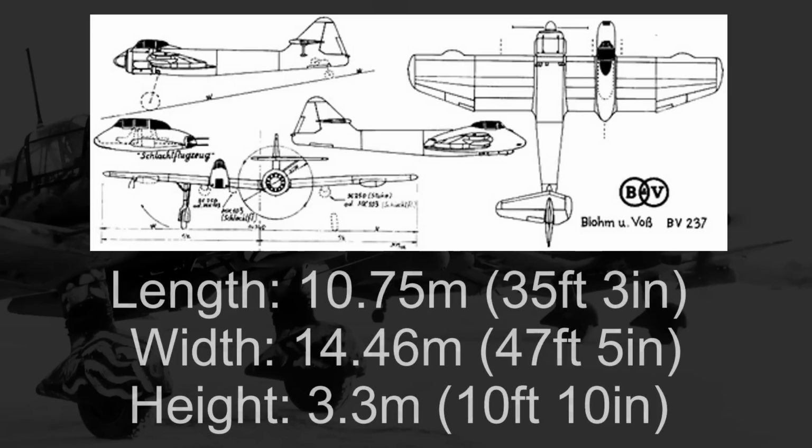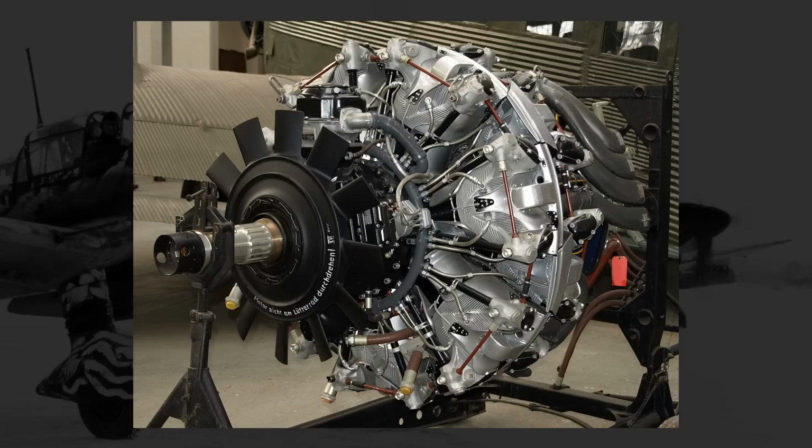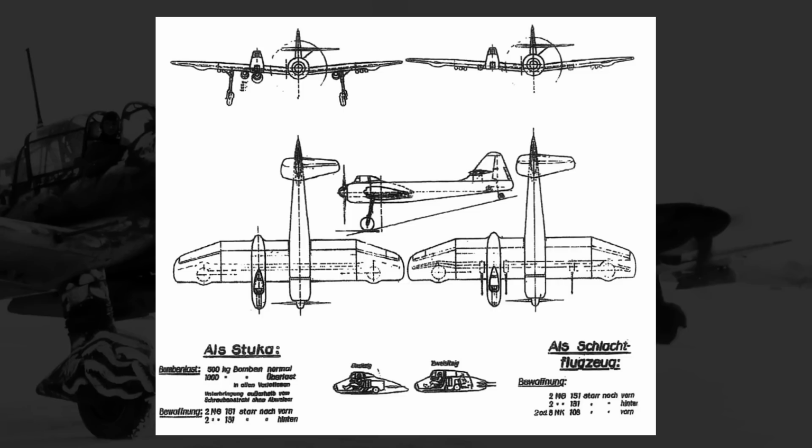Measuring in at 10.75 meters long, 14.46 meters wide, and 3.3 meters tall, the 237 was effectively a scaled-down version of the 141, being smaller length and width-wise by roughly 3 meters. The 237 was to be powered by a BMW 801 radial engine, just like the 141 had, with 1,750 horsepower. Blohm Voss would propose two variants of this design, a dive bomber Stuka replacement with a crew of 1, and a pure ground attacker with a crew of 2.